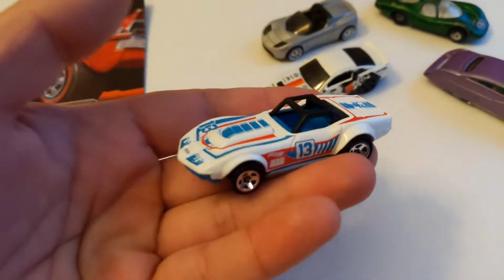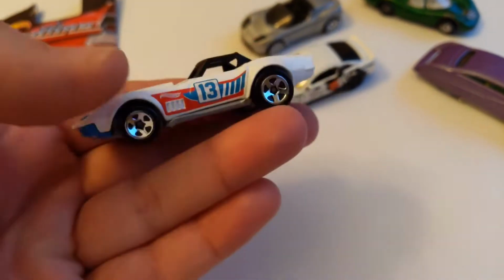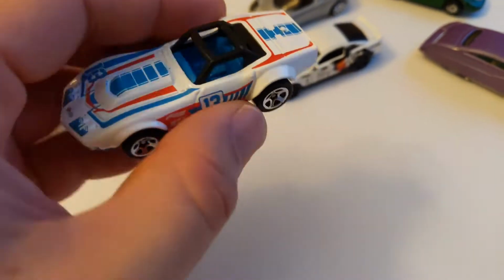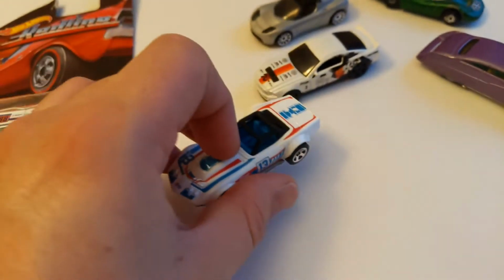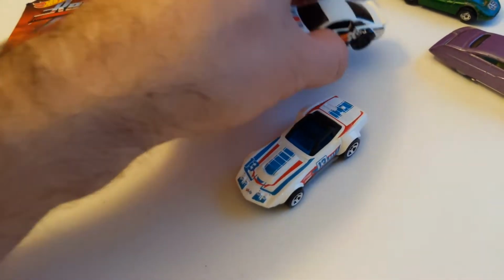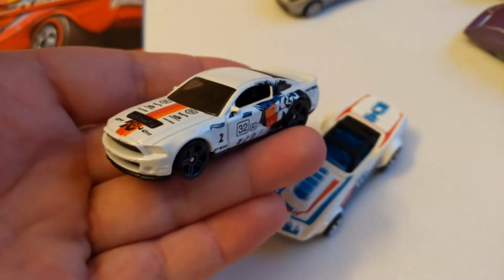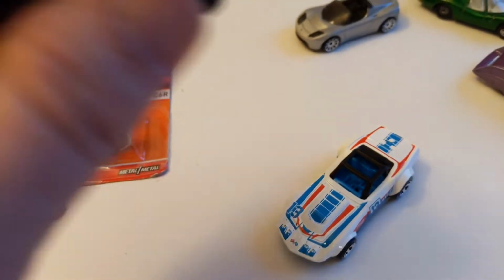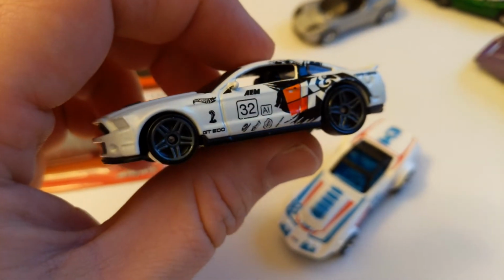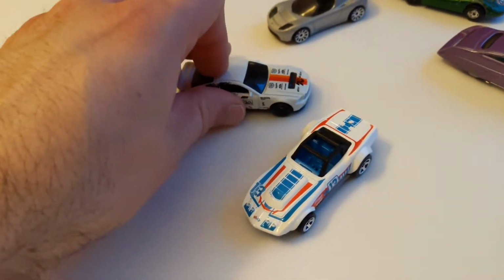And then there was this Corvette, which is one of the Owens Corning road race cars, kind of a riff on one of their paint schemes. I think I have this one in the package somewhere, but this one was a really nice one out of package that we could put in there. Same thing with this GT 500 Mustang. It's got some K&N branding on it. Looks real cool, looks like a road race car. So that one would be good for the case.